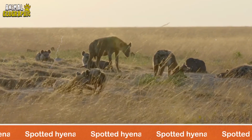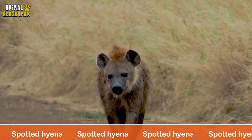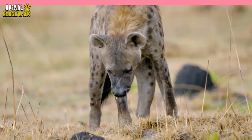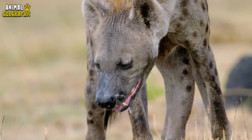It's the fierce hyena. What is its story? How does it reproduce, and what is its life cycle? What are the most prominent characteristics of its habitat? This is what we see in today's episode: the spotted hyenas mating.